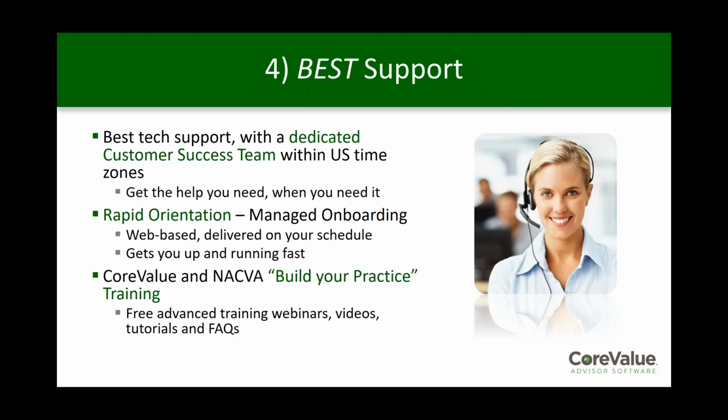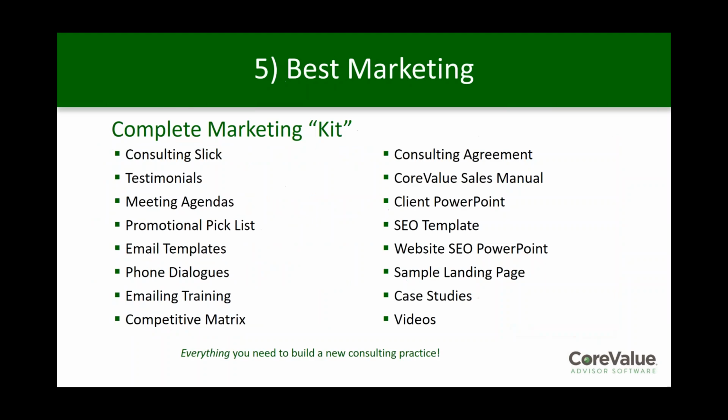On top of that, in conjunction with the NACVA, there is a build a business consulting practice, build a thriving practice training. It's 2 hours a day over 5 days, 10 hours of CPE, and it is terrific. It's very, very well rated, and that really helps you. It starts with the methodology, really understanding the methodology, some case studies, sales and marketing training from one of the best sales and marketing gurus in the world, and gets you all the tools you need to not only implement CoreValue into your practice, but to take it out to market.